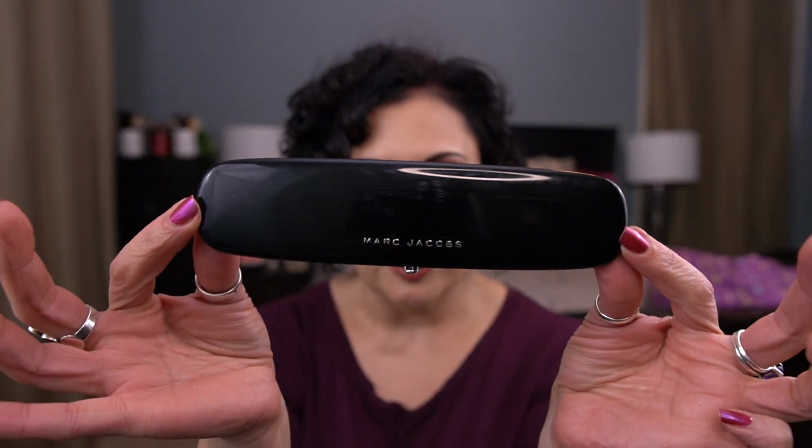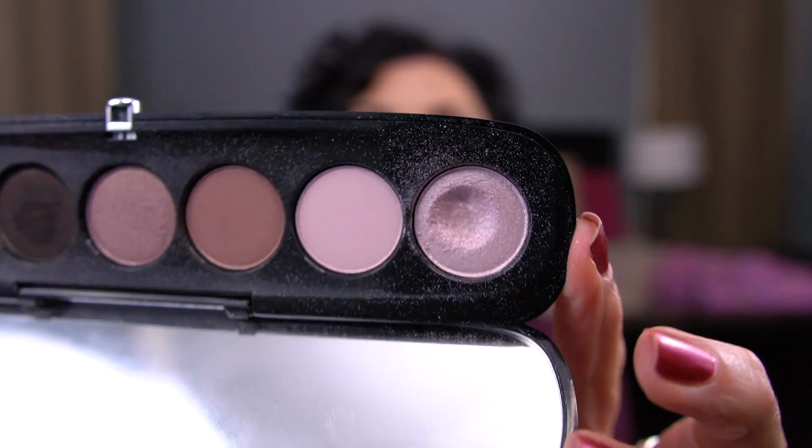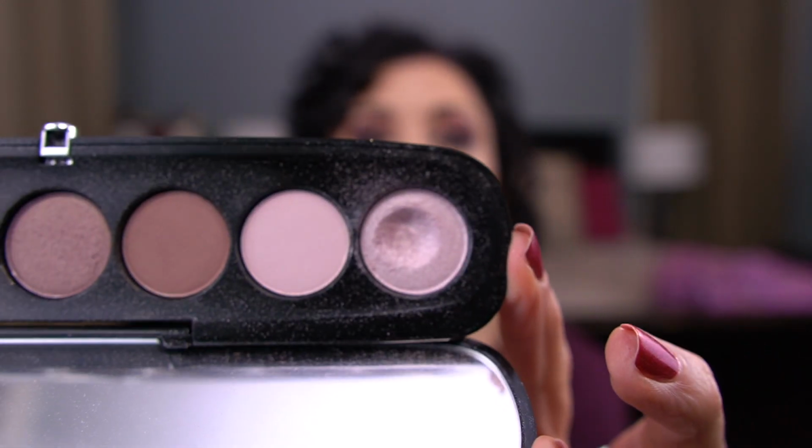Okay, now let me show you the 2 palettes that I hit pan on. The first one, I was like, I'm going to hit pan in like 2 uses. No, it took a lot more than 2 uses. This is a stubborn palette. The Marc Jacobs Provocateur palette. Oh my gosh, this took forever. But I finally did it. There we go. Finally hit pan in Say It.